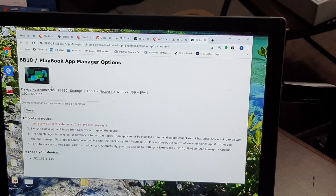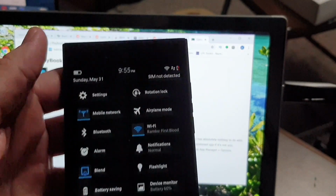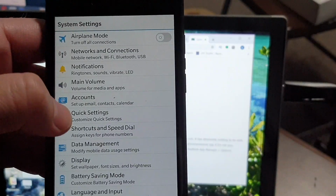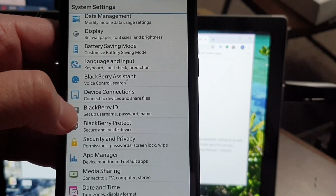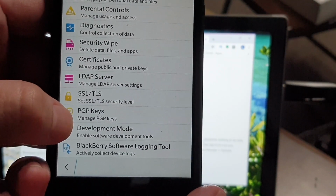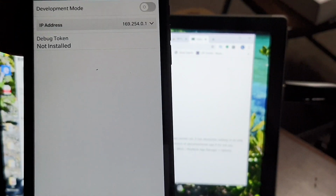What you have to do to get the IP so you can install this wirelessly is go into the settings on your phone. You have to put it in developer mode. To put it in developer mode, you go to settings, then you go down to, let me see, security and privacy. Scroll down to the very bottom, you'll see developer mode. I have mine on right now. I'm going to turn it off.